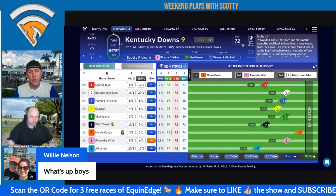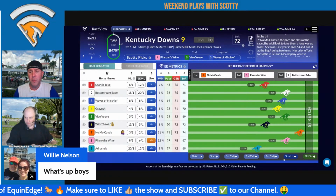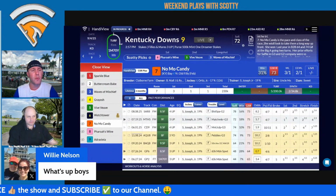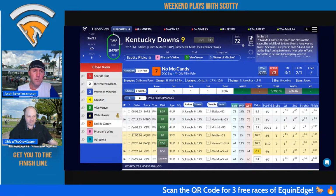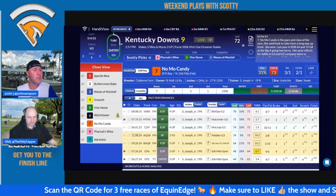So, Oldie, I agree. I had No Mo Candy also on top, top pick. I mean, it's Safi, it's Irad. I'm assuming he's riding. I haven't heard otherwise. Oldie, have you heard? I heard he was riding. Yes. Okay, I assumed he was.